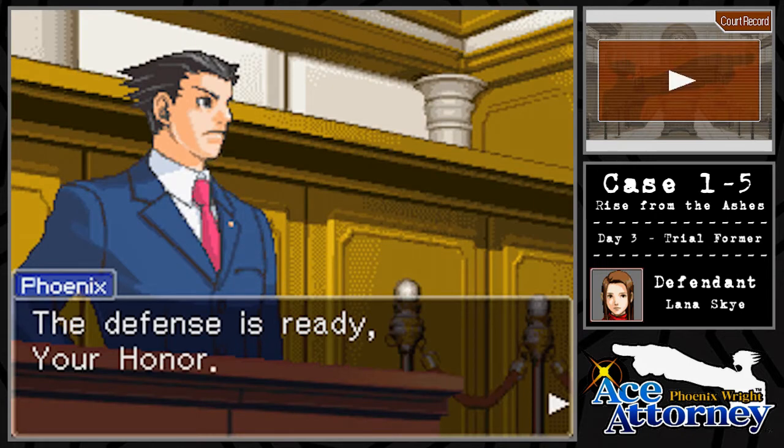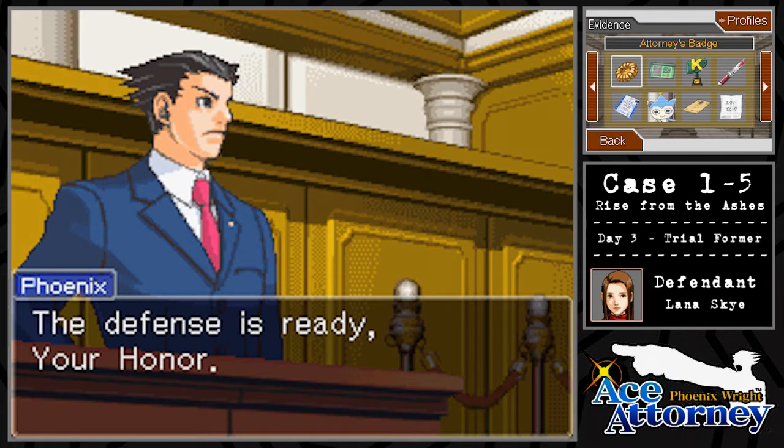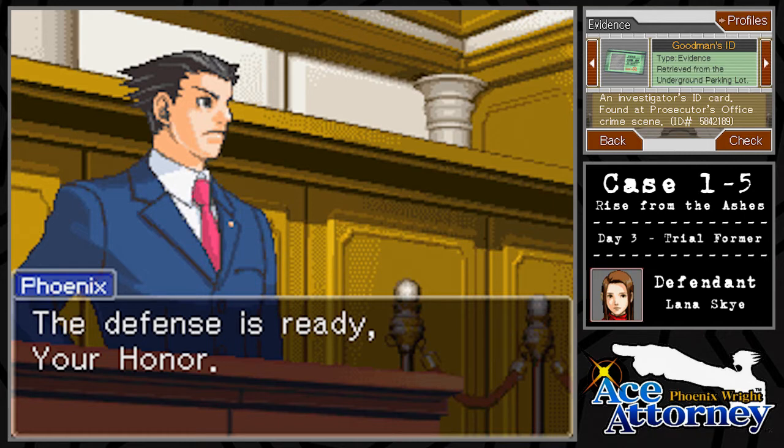The defense is going to be ready in a few minutes. I don't think I'll be looking at the profiles, because honestly, I don't think it's changed much. I'll skip the badge and go straight to Goodman's ID, which we found inside his wallet at the crime scene in the prosecutor's office.